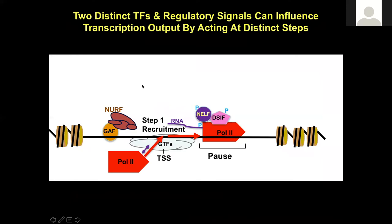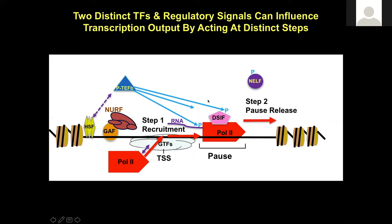And another reason I think we have pausing is because it gives us two steps at which to regulate gene expression. So we have this GAGA factor working at this first step, allowing the recruitment by opening up the chromatin. And once polymerase is recruited, we know it moves very quickly to the pause site. We don't see initiation being rate limiting. And then a second factor, heat shock factor, we postulate has the ability, we know it has the ability, to bring in P-TEFb, and that influences the second step of pause escape, pause release. It causes the phosphorylation of these components, and now polymerase can release.